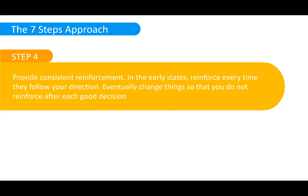And provide consistent reinforcement. In the early stages, you probably will have to reinforce every time they follow your direction. Eventually, you can change that so that you don't reinforce after every good decision. But again, in the beginning, it may be necessary to provide those rewards pretty regularly whenever they follow the instruction and do what you've asked them to do.